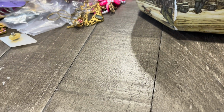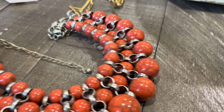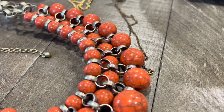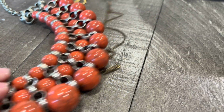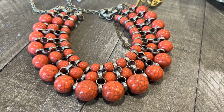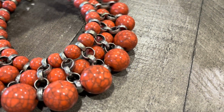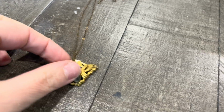I got this at a garage sale. I think this was $1. I just thought it was super interesting. Definitely a statement necklace. But I need to research more on that one. We have, oh, I think I got this from a garage sale where everything was like 10 cents.